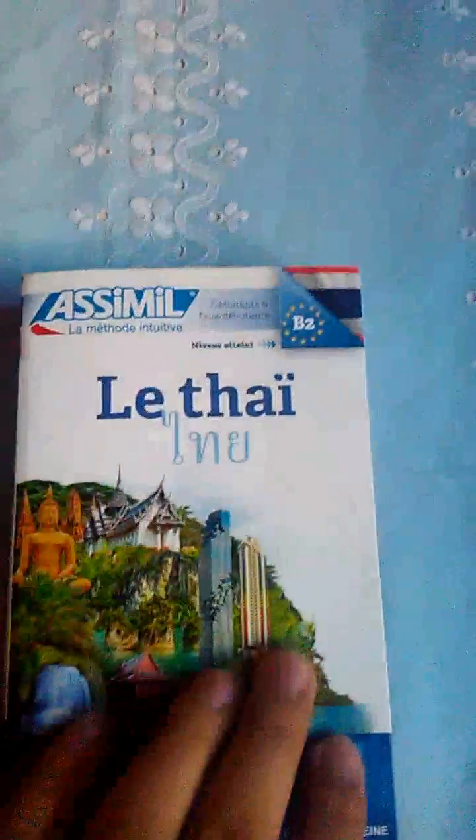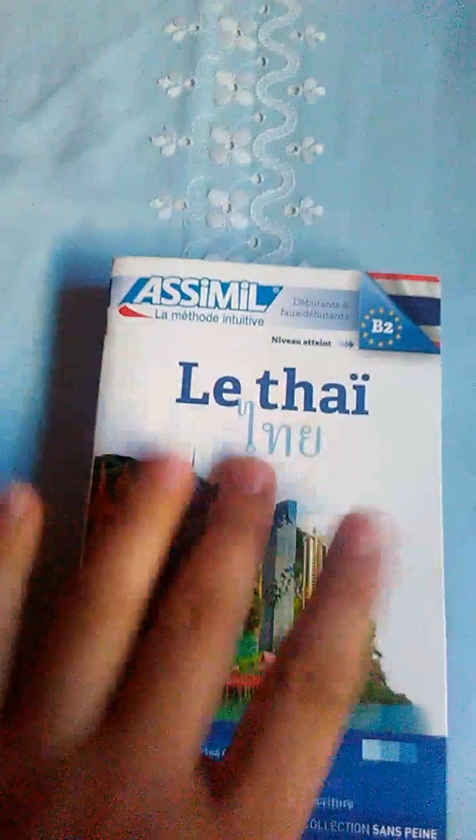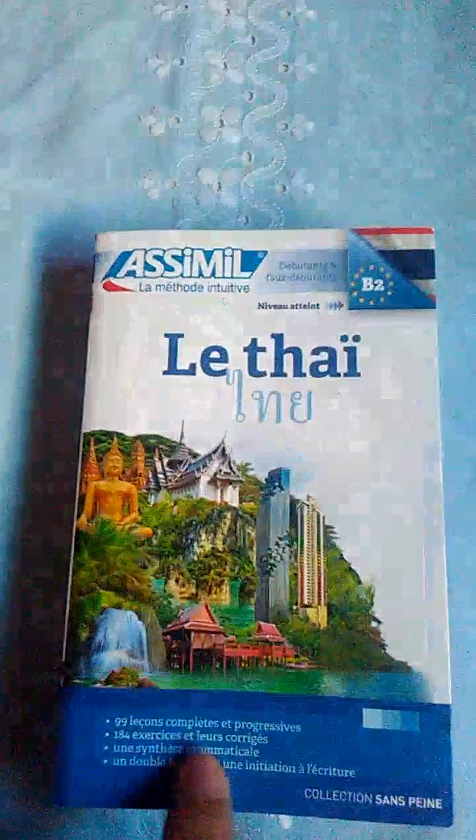So this is a book, quite thick, quite interesting. I was very looking forward to it. I've been many years waiting for something like this. I really love Assimil method. It's my favorite language course, publishing house.